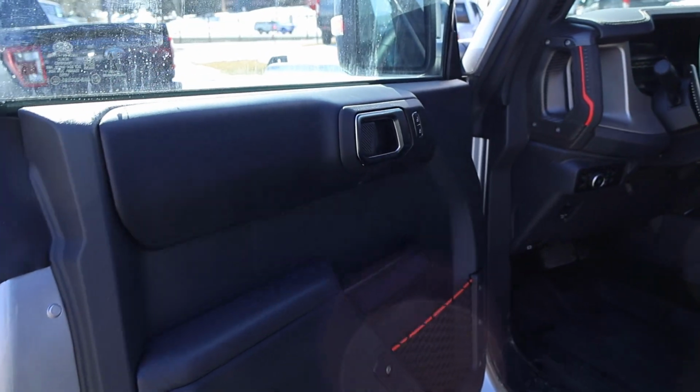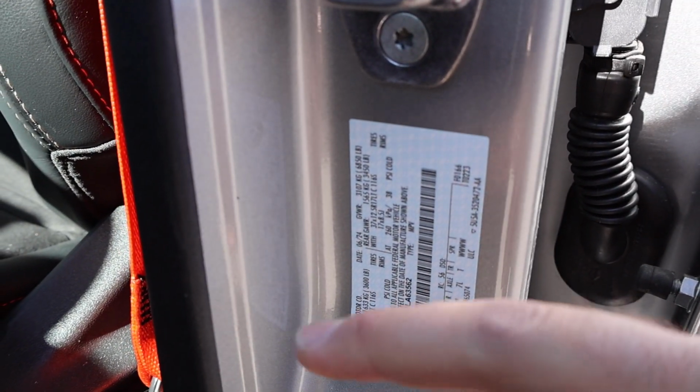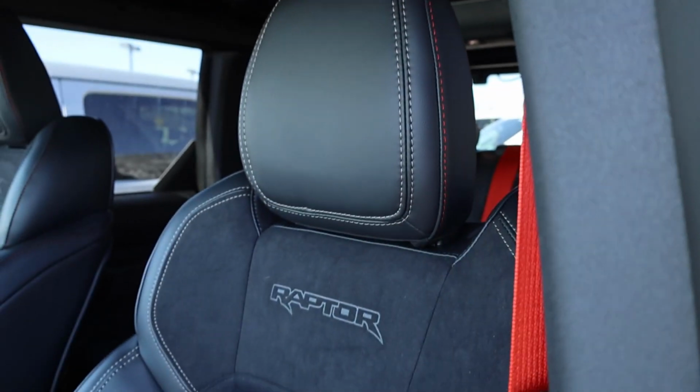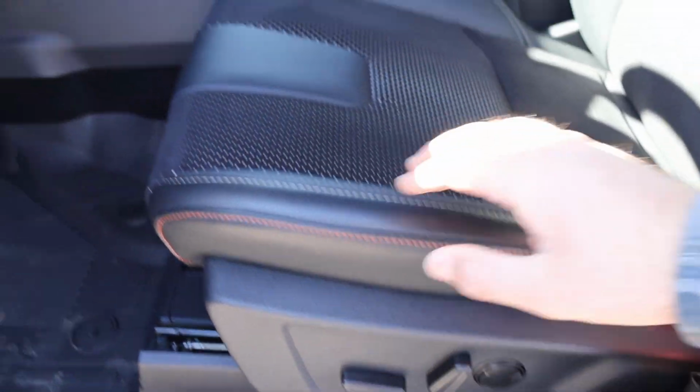Now up front with the Bronco Raptor, again, you've got those nice materials. 1,015 pounds of payload. We'll compare the payload. And if you guys are wondering on vehicle weight, the Bronco Raptor weighs 5,800 pounds roughly. And then here's the front seat. Pretty cool setup there. Power adjustable, by the way.